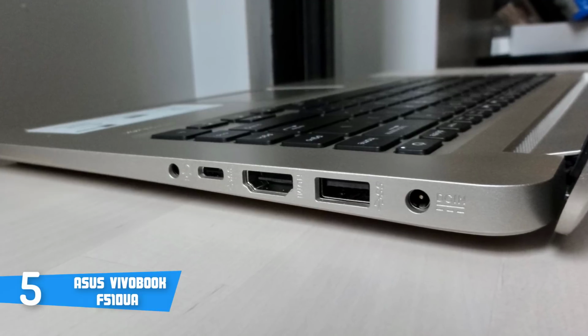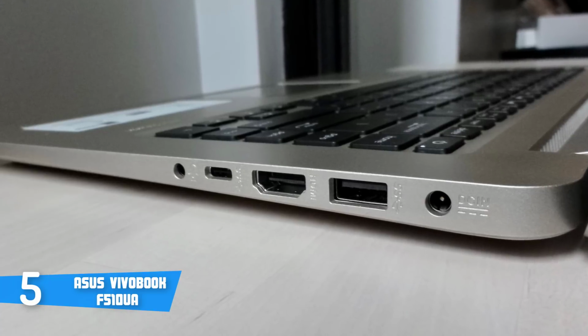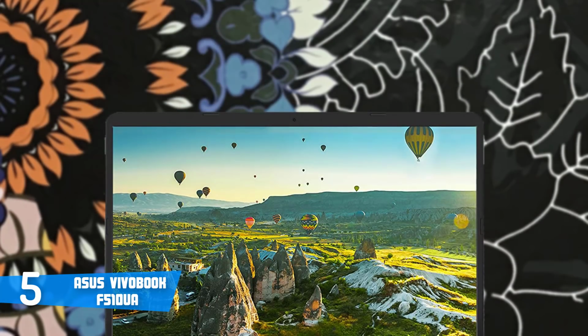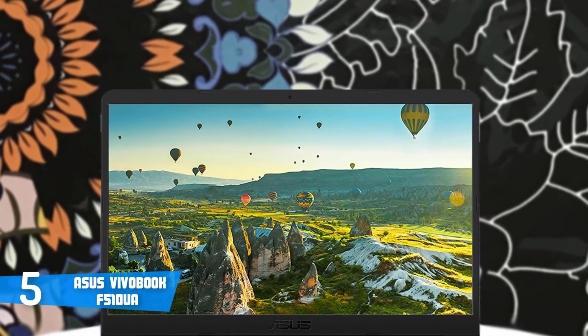Moving on, this unit also has 15.6-inch anti-glare IPS display with a resolution of 1920 by 1080 pixels. And what's interesting about it is that it actually has a nano edge display with an 80% screen to body ratio, so you'll have an excellent view regardless of what you're doing.